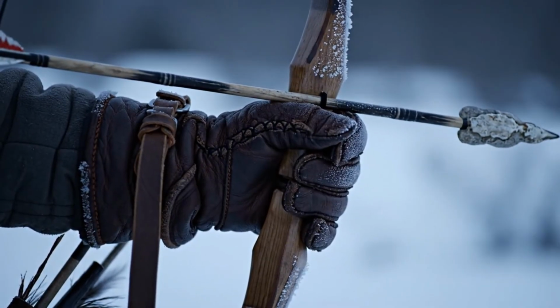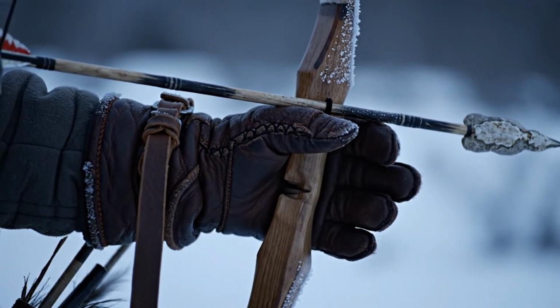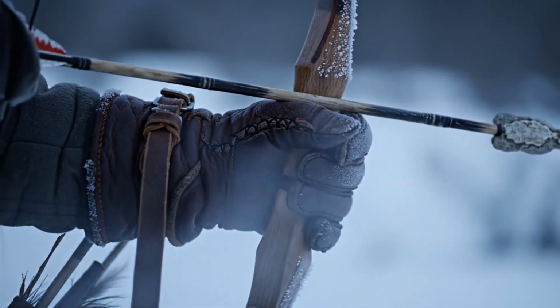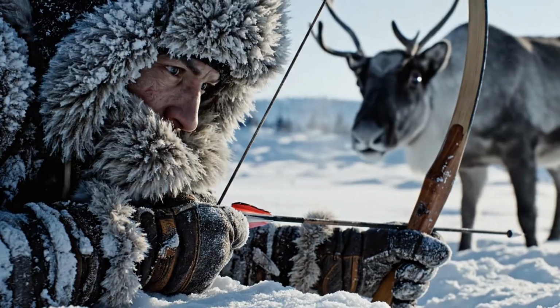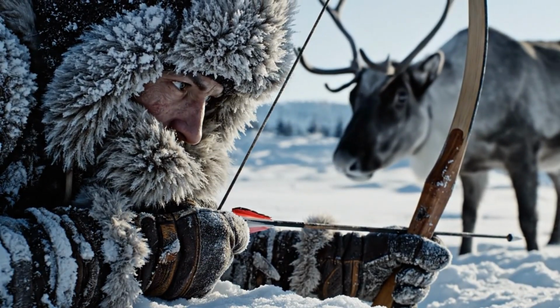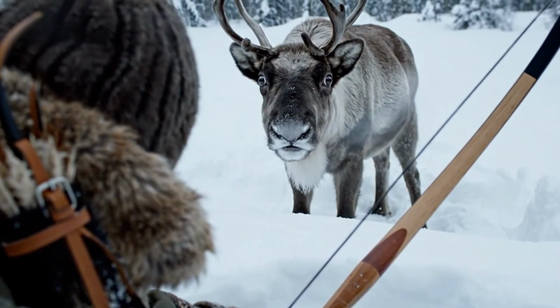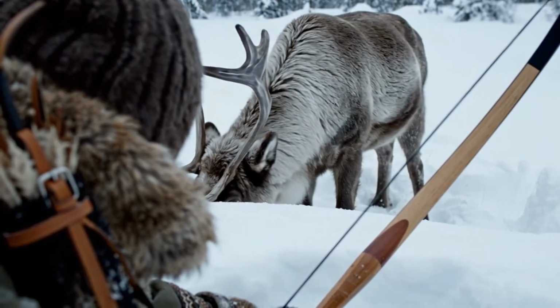30 meters ahead, a reindeer paws through the crust to reach lichen beneath, and the sound of its scraping hooves is the only thing breaking the silence of this frozen world. Your bow arm is numb, your arrow is knocked, and you have been waiting in this position for nearly an hour. One wrong twitch, one visible breath at the wrong moment, and the animal will bolt, taking with it the calories your family needs to survive the next week.